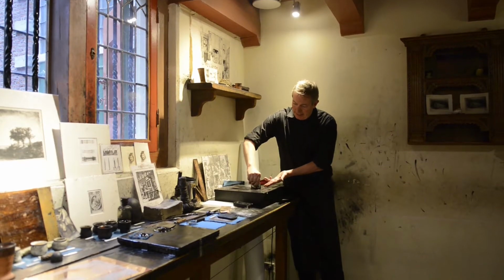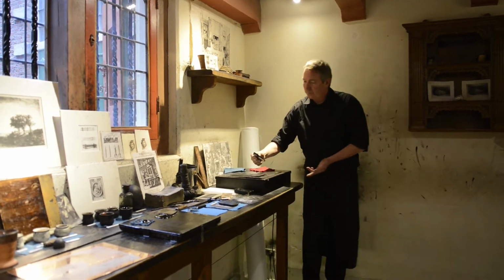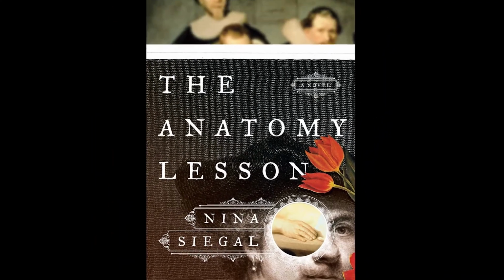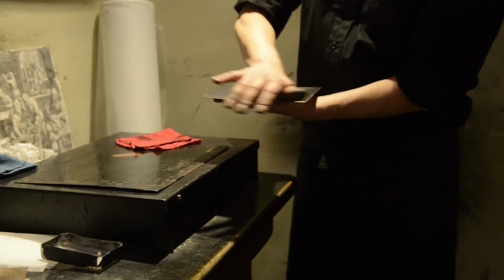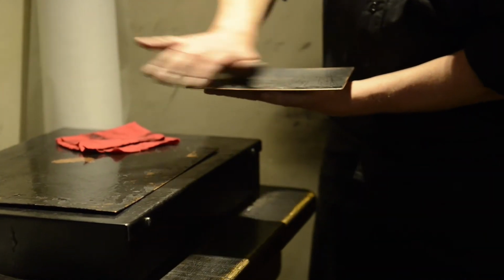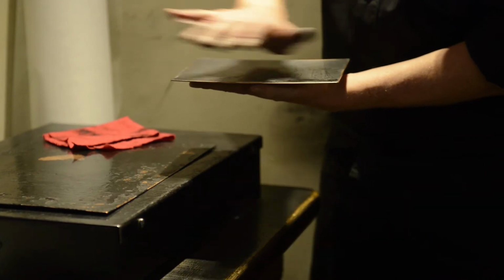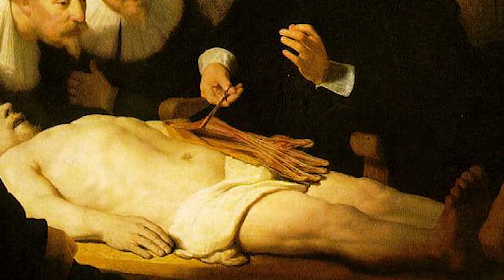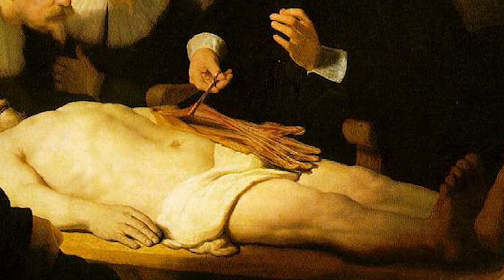She has gathered together the broad wealth of research on Rembrandt. She's done her own powerful investigation on this painting, and then she wrote a book that proves that sometimes art can explain history better than anything else. Her book brings to life one of Rembrandt's greatest paintings, The Anatomy Lesson, a painting which shows the dissection of a human body for scientific research. I'm delighted to welcome Nina Siegal.